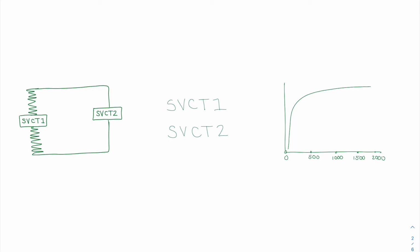SVCT1 is expressed in the liver, kidney, lung, ovary, prostate, placenta, etc. It's also responsible for intestinal and renal absorption.